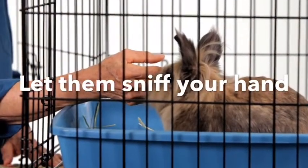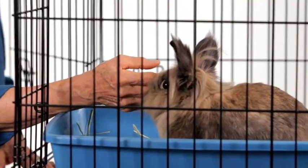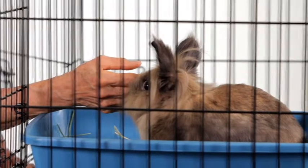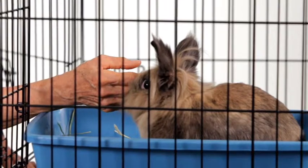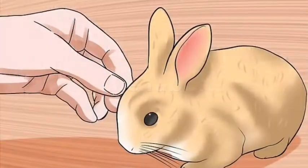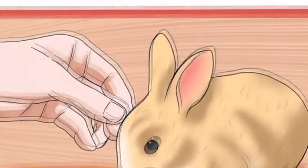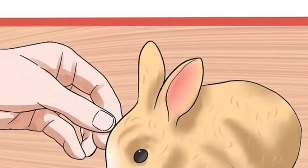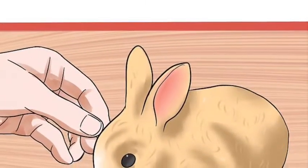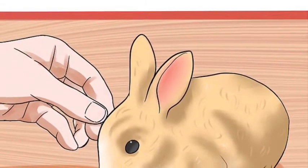The next step is to let your rabbit sniff you. This will make the rabbit more comfortable around you, especially if you're a new owner. Just let them sniff you by putting your hand slowly towards their face and nose so they can give you a good old sniff. Next, stroke their nose and rub your fingers slowly down their nose, just so that they know that they can trust you and that you want to pet them.